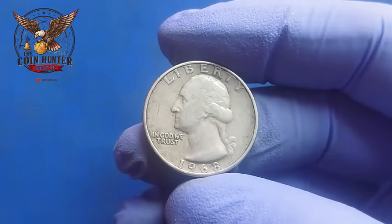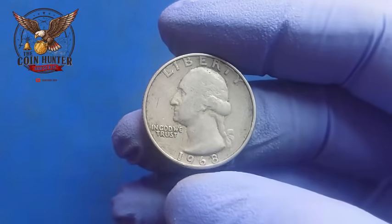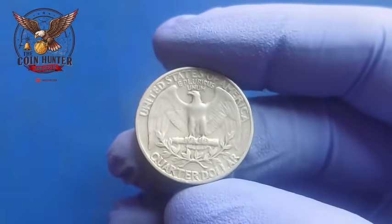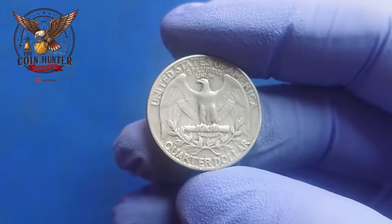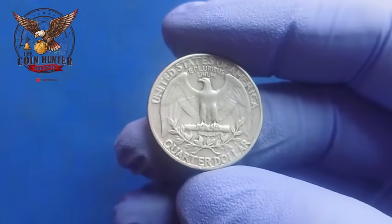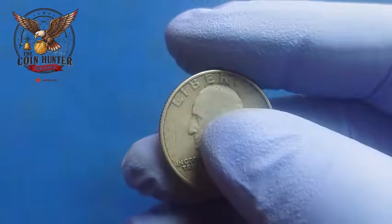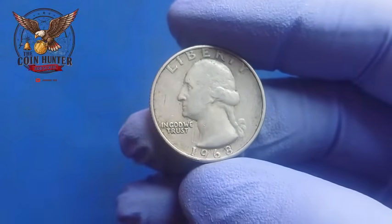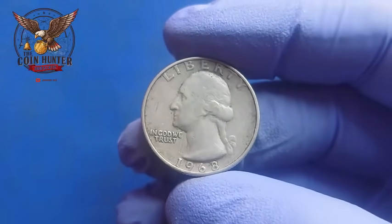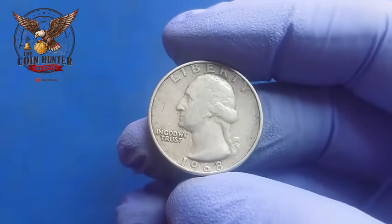This is the coin that legends are made of. This is the coin that collectors whisper about in hushed, reverential tones. This is the coin that has caused more sleepless nights, more obsessive searching, more dreams of discovery than perhaps any other piece of modern American coinage. And the story behind it is so extraordinary, so filled with historical significance and numismatic drama, that you'll remember this moment for the rest of your life.